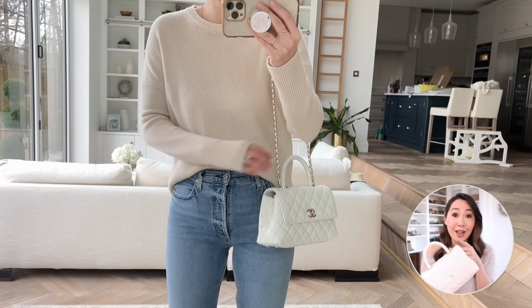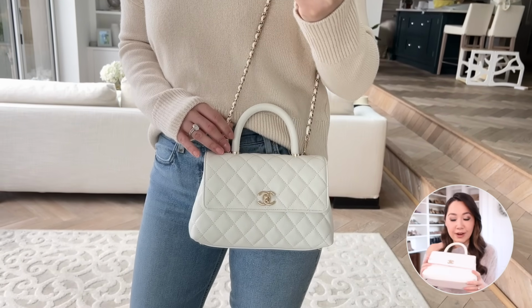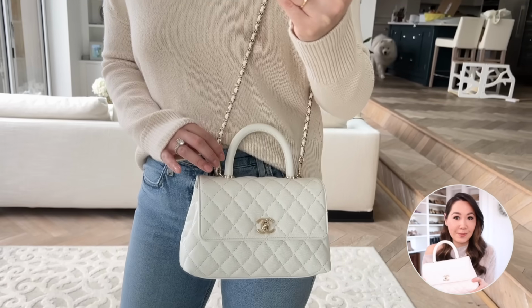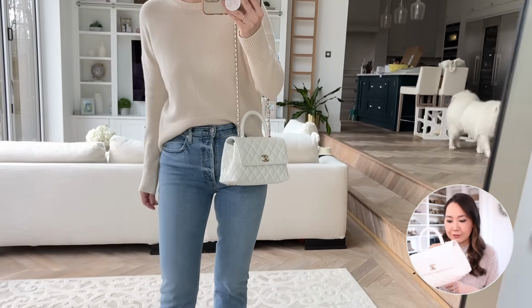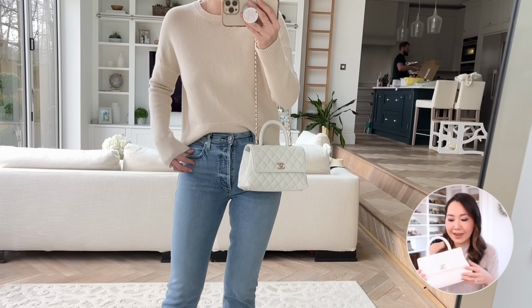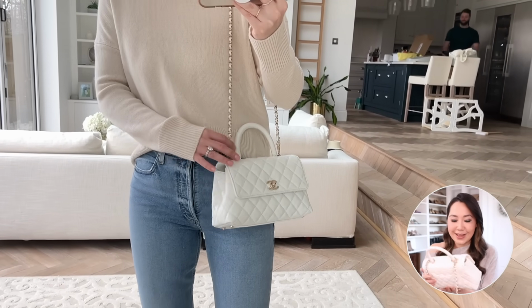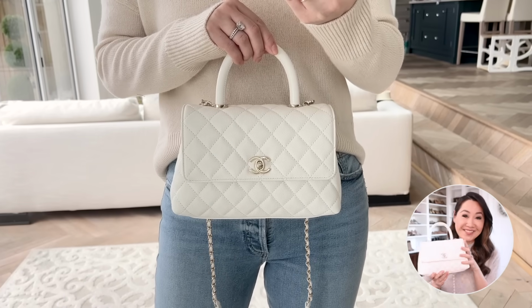It was a lot of money, but a lot cheaper than the classic flaps. I haven't followed the price increases for this one. I imagine it's quite a bit more expensive than it used to be. I haven't really kept on top of the price increases, but nevertheless, I'm happy that at least it wasn't like, you know, £8,500 like the insane classic flaps are now. I just think it's absolutely beautiful. So very happy with this.